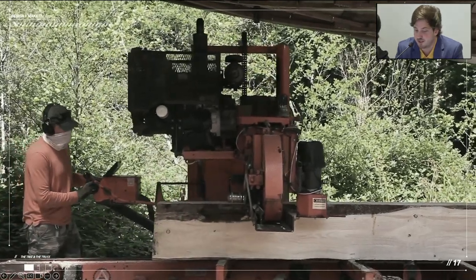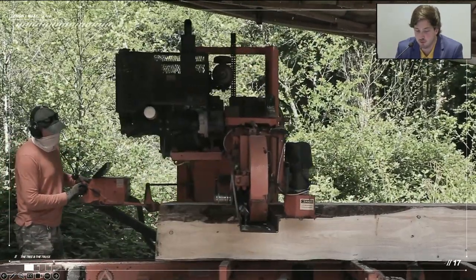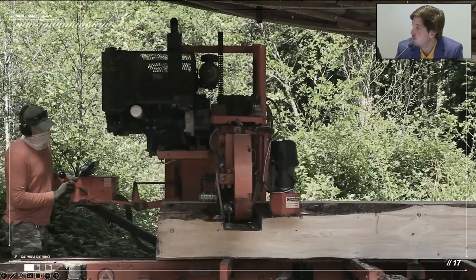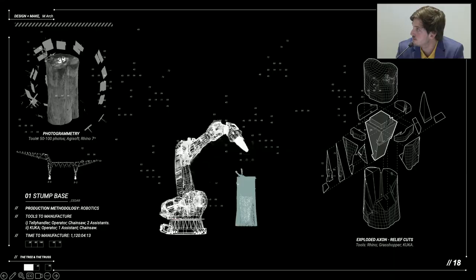Through dialogue with the sawmill operator, we discovered ways to refine the cutting list for the project, ensuring the optimal use of the tree trunk and improving efficiency by adapting certain design decisions.